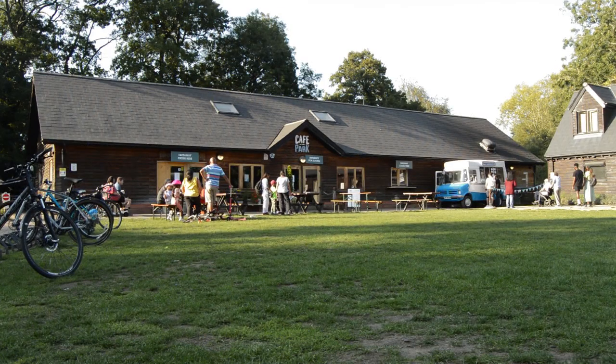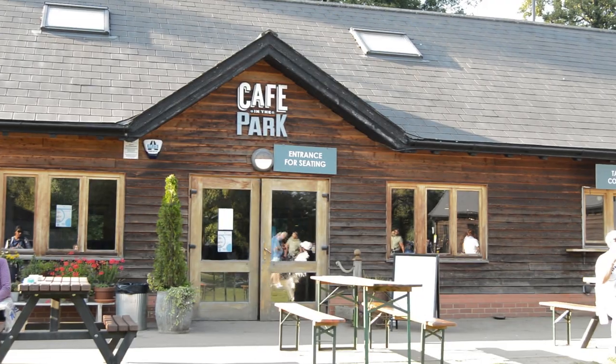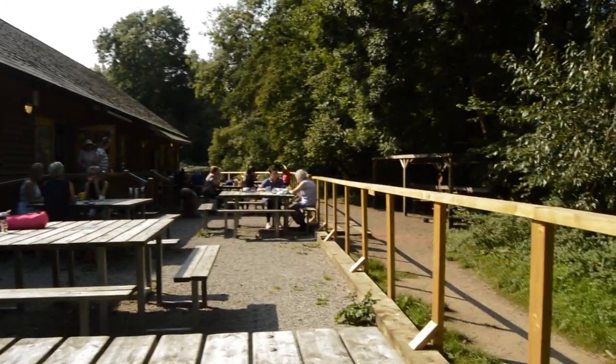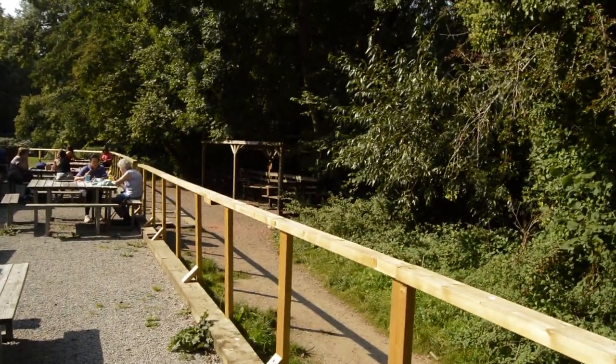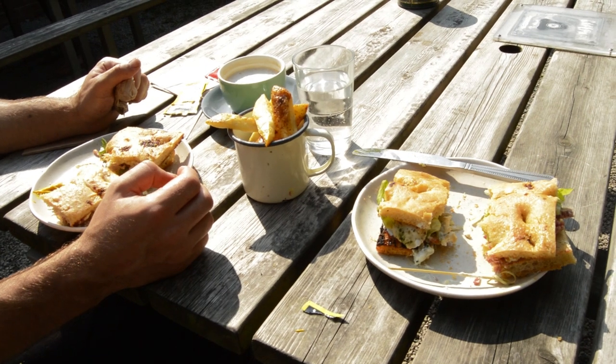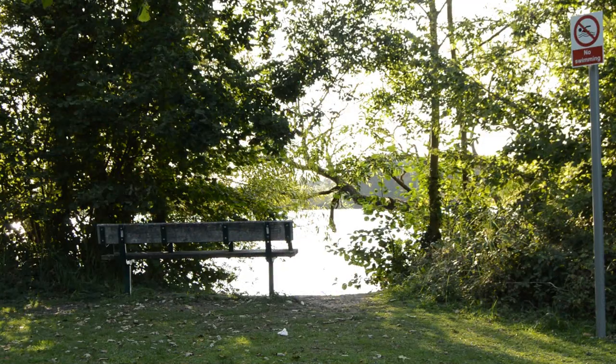And we found the cafe. So the cafe, we popped in for some lovely food. It's really nice in there and it's actually very large. And behind the cafe, there's another seating area and there's like an area for kids to play with pots and pans, and they do really great sandwiches. I recommend the salt beef.